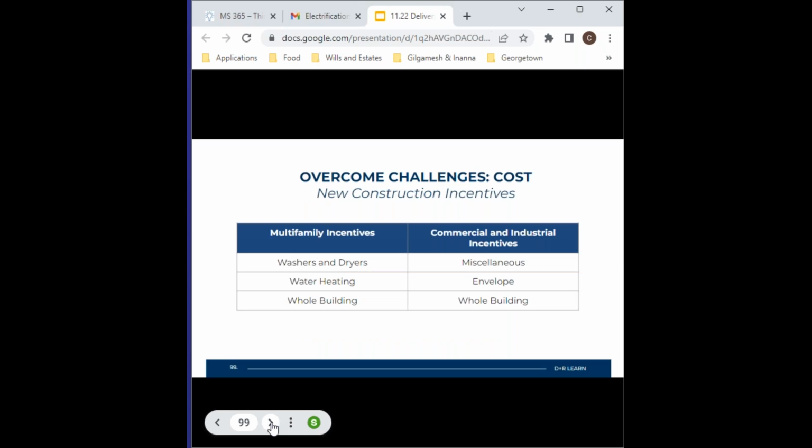If it's a new multifamily building that's being constructed, you can get incentives to purchase washers and dryers for the building, to heat the water. So we talked about heat pump water heaters, and you can also get some incentives to improve the whole building's energy efficiency, right? And then for commercial and industrial incentives, there are a bunch of miscellaneous incentives you can get. And then there are the building envelope ones, and then there are other whole building ones as well.